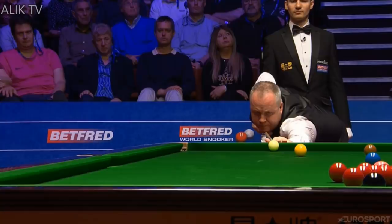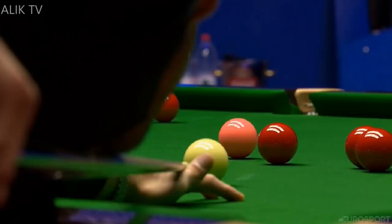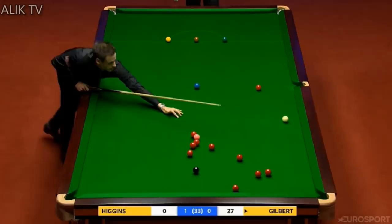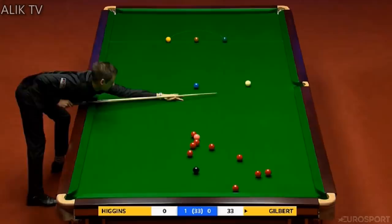Down this end of the table. He has cut it quite thick. One. Well. Well, he played up for the blue, but he left himself a nice angle. Got his cue arm going. 14.